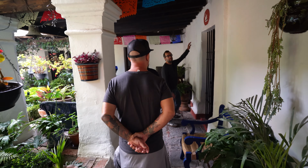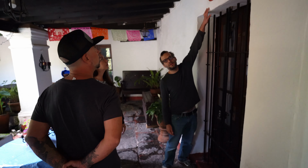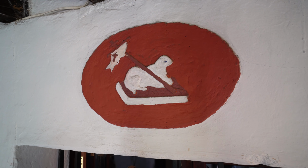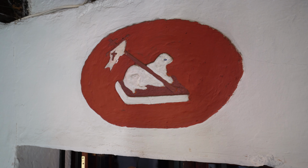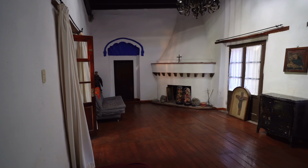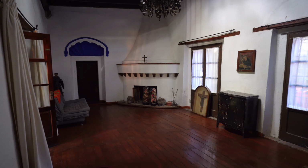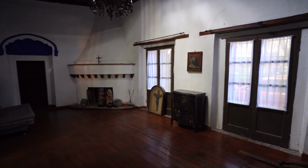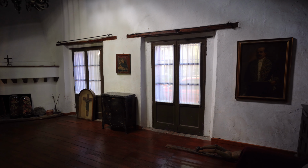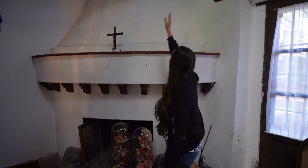Here we have some designs that are ancient. They're from the 18th century. It's like the Lamb of the Lord, this one. Because we believe this was the reading room for the monks. And this is not open for the Airbnb, but I will show you. And we want to use this also for the Airbnb and maybe to rent it for weddings. You do have a chimney, but does it come out? I don't see.